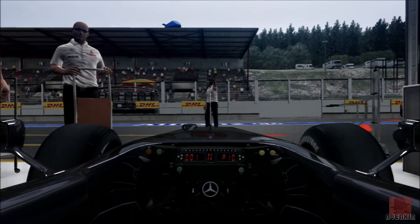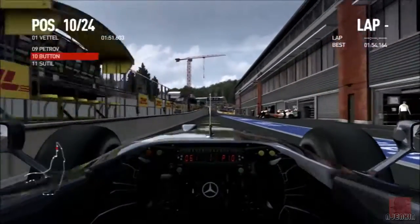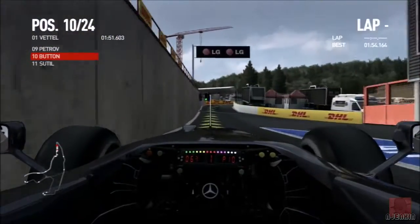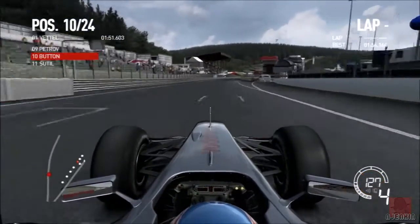Let me out, lads. Right, here we go. It's a safe release. And we're gone. A lot of people coming in, so hopefully I've got a bit of clear track. You see the map, there's a few white dots. Actually, I might come out in traffic looking at that. Is there traffic coming past? Oh no, got a bit of a gap. Good.